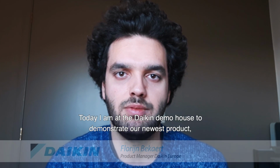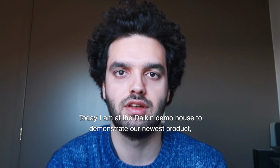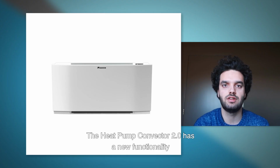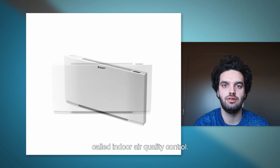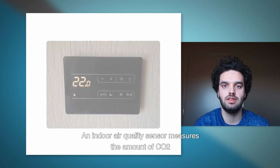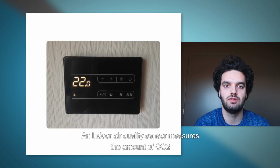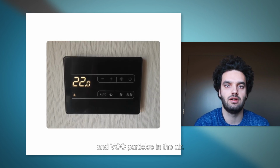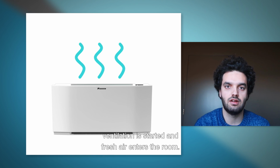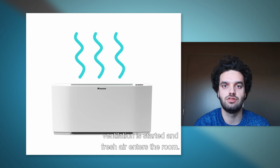Today I'm at the Daikin Demo House to demonstrate our newest product, the Heat Pump Convector 2.0. The Heat Pump Convector 2.0 has a new functionality called Indoor Air Quality Control. How does it work? An indoor air quality sensor measures the amount of CO2 and VOC particles in the air. When the amount of CO2 and VOC becomes too high, ventilation is started and fresh air enters the room.